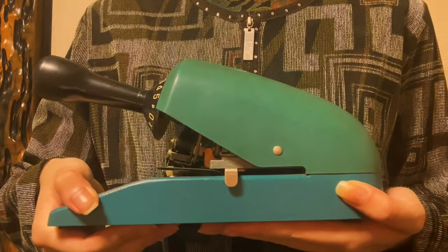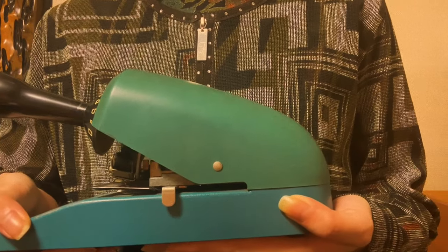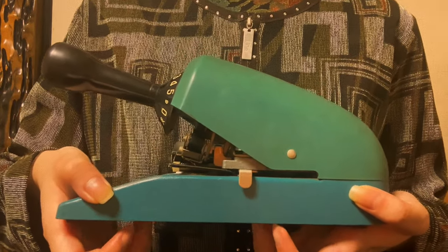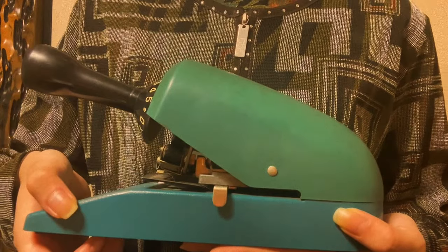Now it's computerized, but we can view it like we are in the Showa era by looking at these kinds of items. We can actually use it to put some numbers on something.